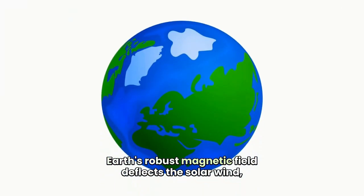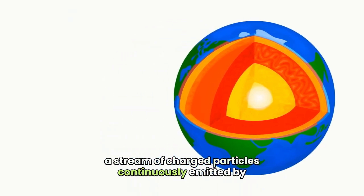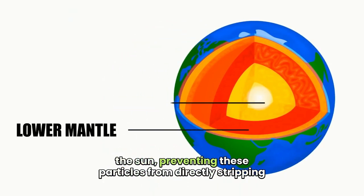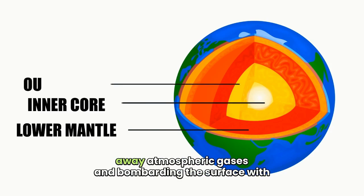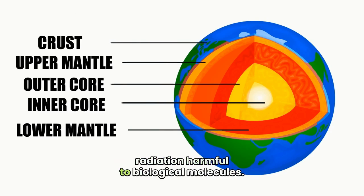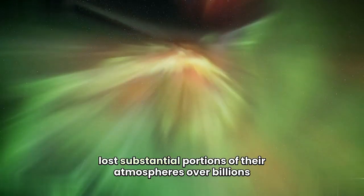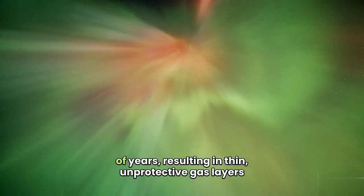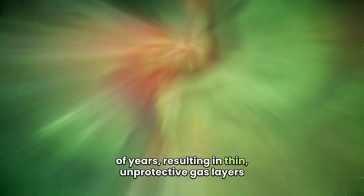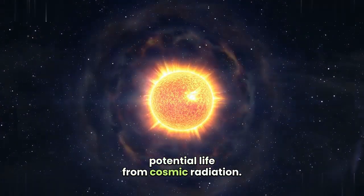Earth's robust magnetic field deflects the solar wind, a stream of charged particles continuously emitted by the sun, preventing these particles from directly stripping away atmospheric gases and bombarding the surface with radiation harmful to biological molecules. Planets lacking sufficient magnetic protection, like Mars, have lost substantial portions of their atmospheres over billions of years, resulting in thin, unprotected gas layers incapable of supporting surface liquid water or shielding potential life from cosmic radiation.